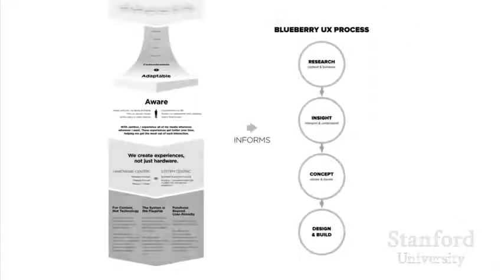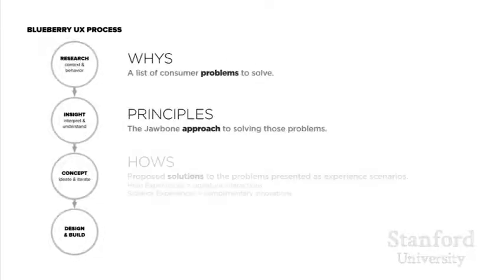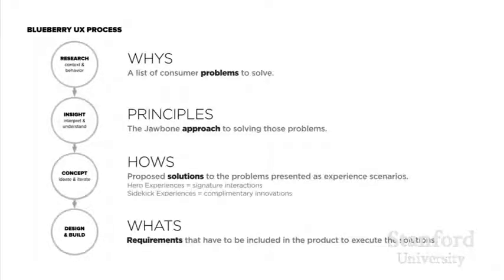And then we have a sort of whole process. Blueberry is one of the internal code names. But the user experience process starts with a bit of research. So we do actually listen to users and talk to them, but we talk to them in a very specific way. Start looking for those key insights. We concept it, and then we start to build, right? And this is why we go define those lists of consumer problems, the principles, how do we think about approaching that, what are the solutions, and then what's required in the product to make that happen.